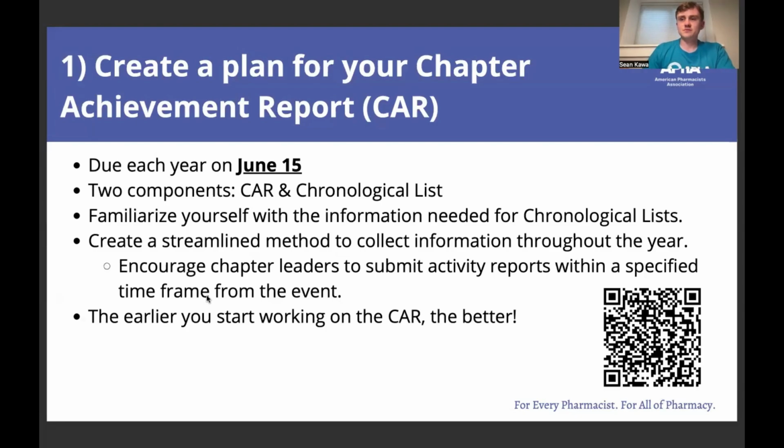So my biggest tip for you as chapter president or president-elect is to spend some time this summer familiarizing yourself with the different components that you're going to need to document for those chronological lists. And with that in mind, create a streamlined method that's going to work for your chapter on how to collect that information throughout the year, because it's going to be a lot easier to remember how many pharmacists were in attendance, how many patients you served right after the event versus a year later when it's time to submit the chapter achievement report. And the rule of thumb is that the earlier that you start working on the CAR, the better.